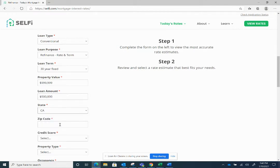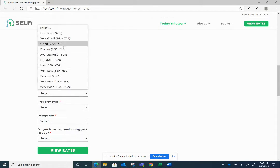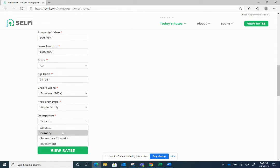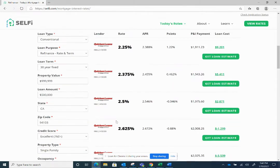Let's say it's in San Francisco, California, with an excellent credit score, a single family home, primary residence, with no second mortgage, such as a home equity line of credit. So you hit view rates, and you're going to see options here from Quicken Loans. Let's take the first two options. You see 2.25% 30-year fixed, and 2.375% 30-year fixed.